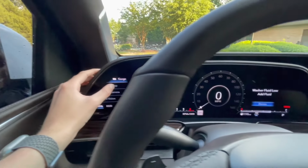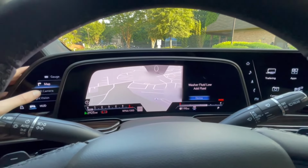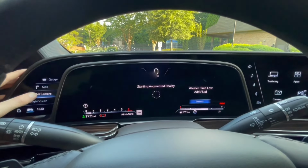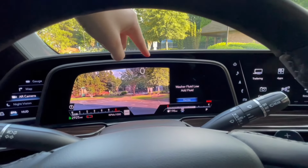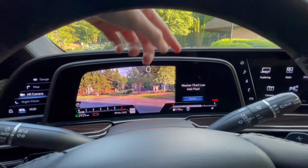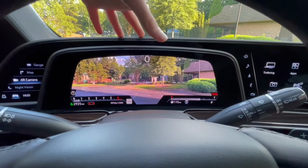But let's hit map. This is going to pull up a map of where you're at, which is pretty sick to have. Then we hit AR camera. So this is going to show everything in front of you. It's basically a camera in front. You still have your speed up there. And you have your little button right there, which I'll just dismiss. As you can see, completely opens it up.